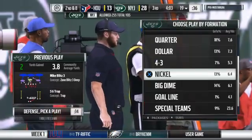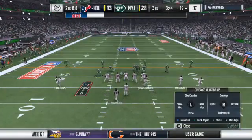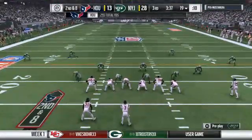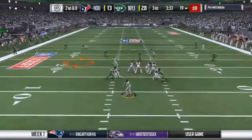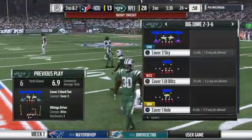A whole gang of Jets flying to the football to make the stop. Let's see what the offense comes with here. 2nd and 8. From the shotgun, he'll look to throw. Caught by Nelson left side. And he'll go down just shy of the 25 at the 24-yard line.